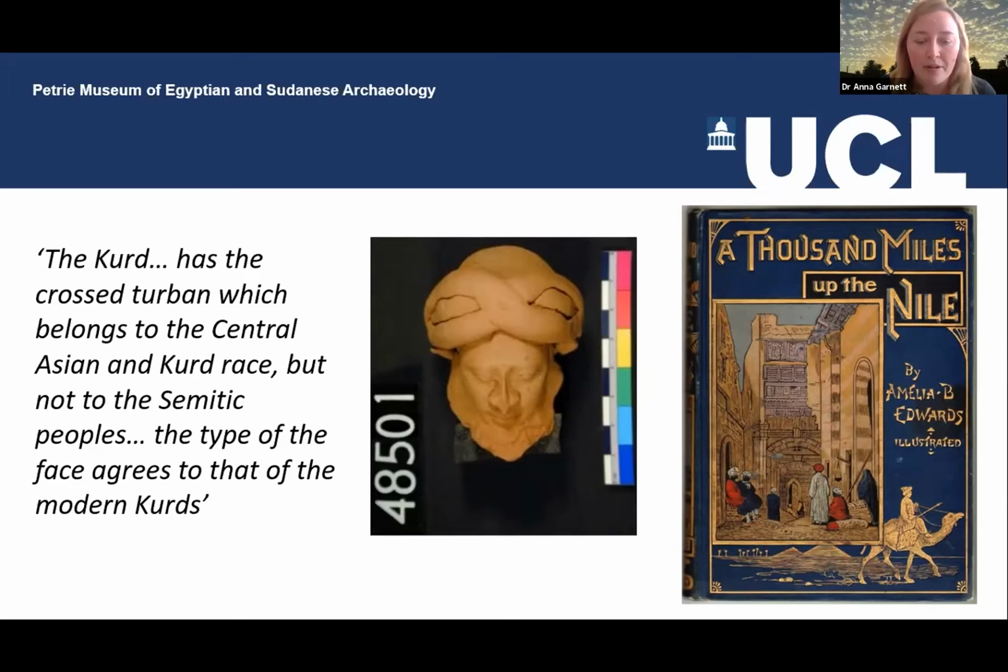So for example, we have a description that he made of this object, which is a small terracotta head, which he described as a Kurd based on the type of the face, as he describes it, in very, very generalizing terms. Now, this is absolutely something that we would not do today, but we wanted to be transparent about the fact that a lot of Petrie's work in archaeology and his own ideas are founded very much on these kinds of racist ideals.